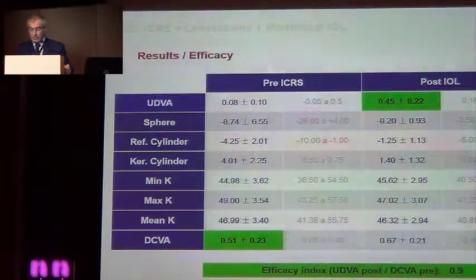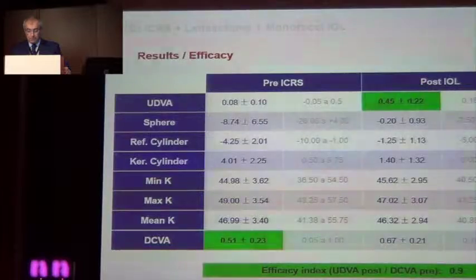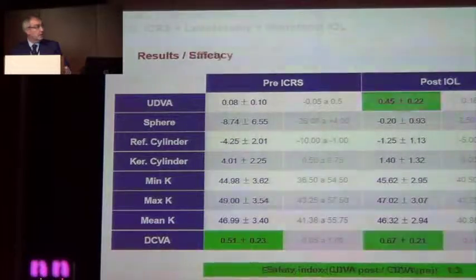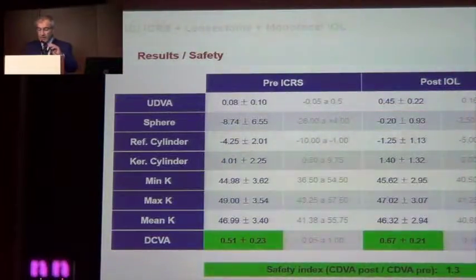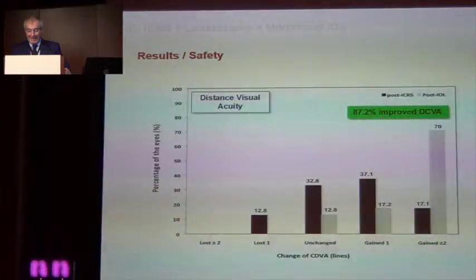A special mention to visual acuity improvement with and without distance correction, and an efficacy index close to 1, which indicates that the uncorrected visual acuity was almost as good as the preoperative acuity with distance correction. Regarding the safety index, which compares distance corrected visual acuities pre and postoperatively, it was 1.3, indicating a safe procedure. In fact, more than 87% of the eyes improved the distance corrected visual acuity after IOL implantation.